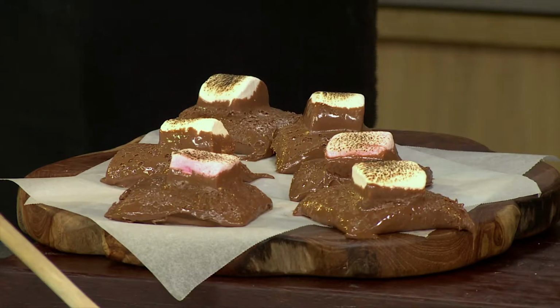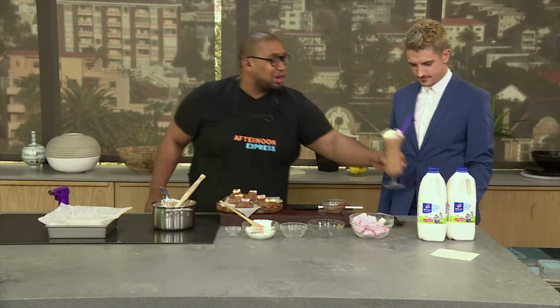One more thing. Talking about leftovers. If you have any more of these left over at home, which you won't, I've blended this up with some more Clover milk. There's a little treat for you. Like a Clover milkshake.